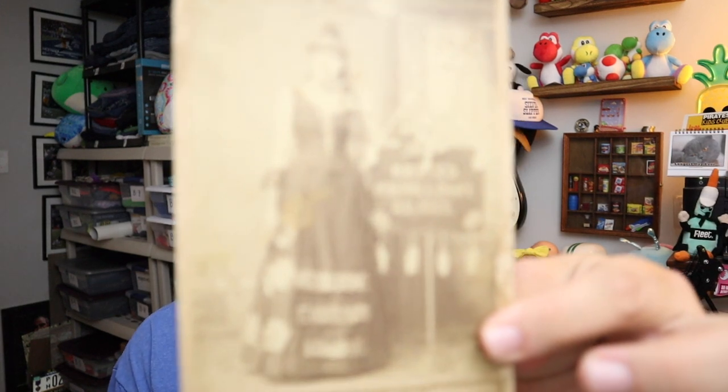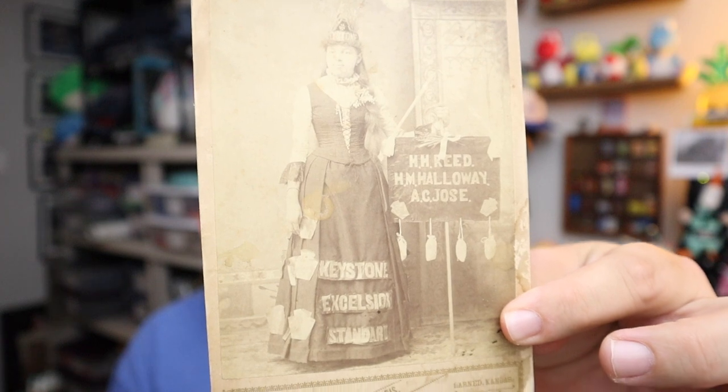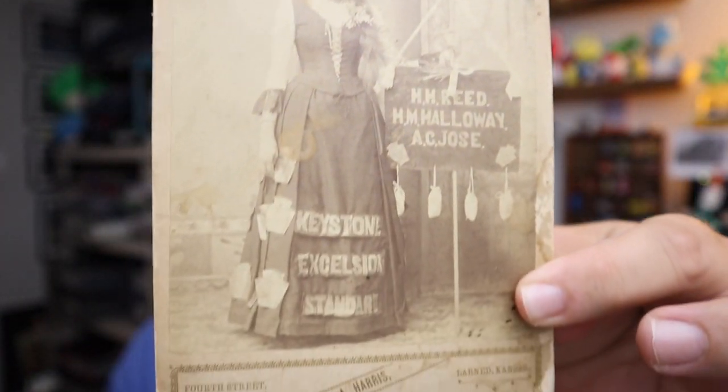Another cabinet card. This is also a big seller for us. This one was just because of the content. It is a cabinet card of a woman in a dress with the Keystone Excelsior standard logo. So that's what's on her dress right there. It's kind of a funky looking photo, but it says Myrtle Gregory on the back. So I guess that's Myrtle right there. $20 plus shipping.